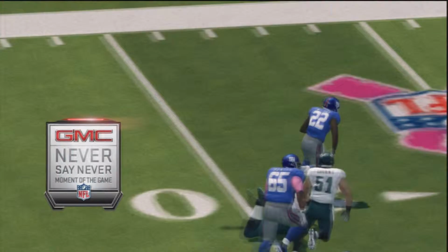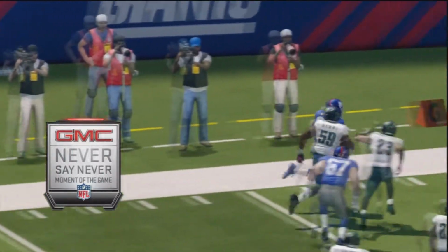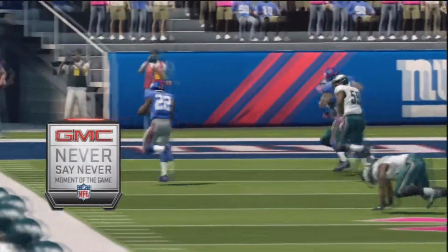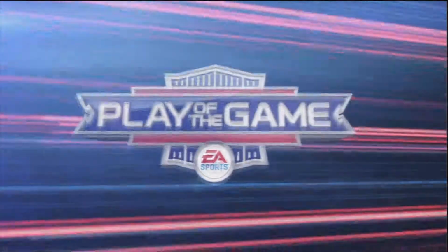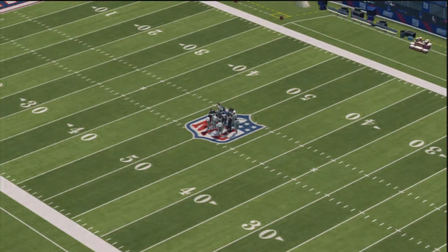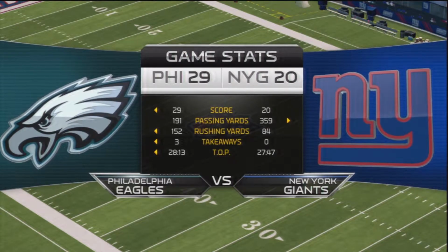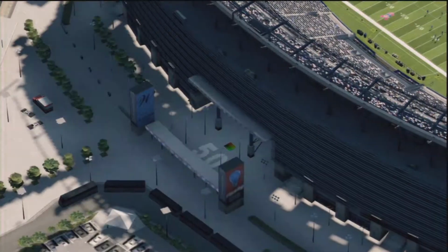Please. And now we see the play of the game, and it looks like it's going to be the touchdown by Wilson. Really? That's the big play of the game? Whatever, I guess. But anyway, you'll see the last stats here in just a second. And big news coming out of this game is we're without Matt Barkley for several weeks.